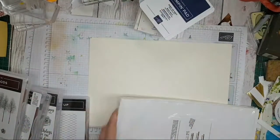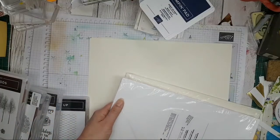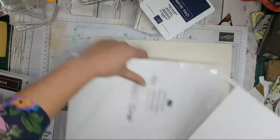Right, well, I'm inclined to go with Whisper White, if that's okay with everybody. But you can choose whatever you want. There's no stipulation for whatever you're going to do. So if you don't have these stamp sets, you can either ask me for alternatives, but I'm sure you can figure out what you have.